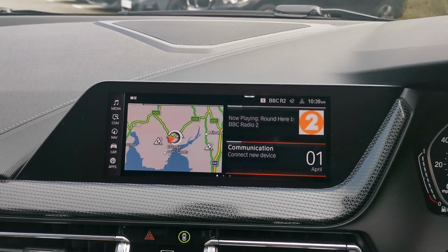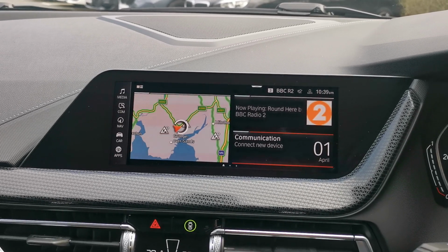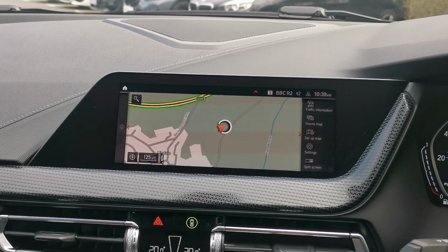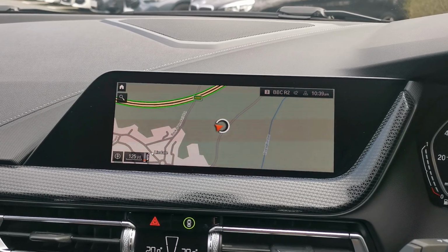As you can see, it is a full touchscreen system. We also have the fabulous BMW Voice Activation, and the very much tried and tested BMW iDrive dial. So lots of different ways to interact with the car. Obviously you can zoom in if you want a bigger version of the map, and that will expand in a second to almost fill the full screen, like so.